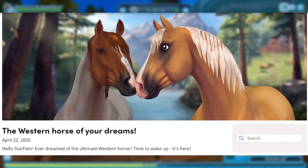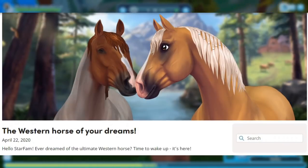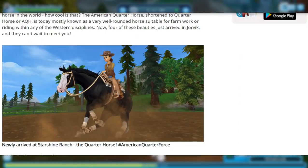Okay, number 4 on the list is actually one of my personal favorites, and I'm a little bit biased because they came out on my birthday, which is April 22nd, aka Earth Day, and oof, I love these horses. This is when they released the Western Horse of Your Dreams, and it was the updated quarter model, and girl, I love them, I love them, I love them.